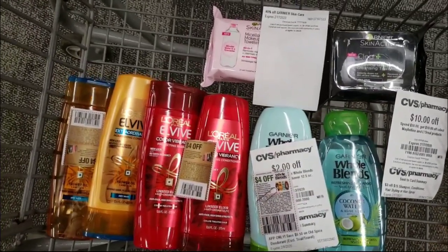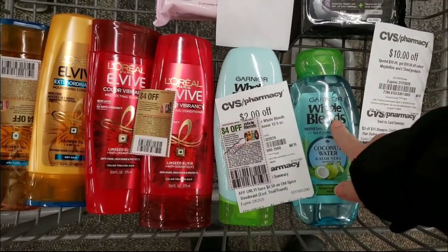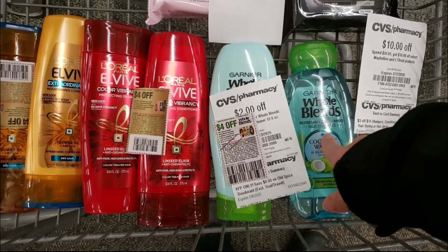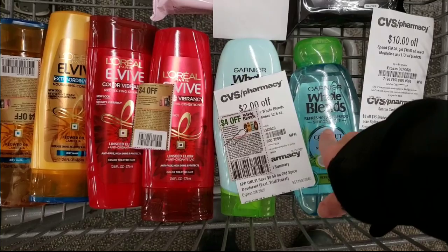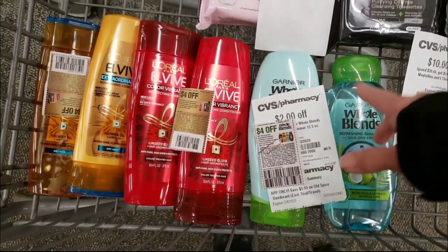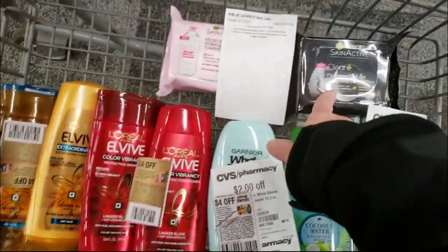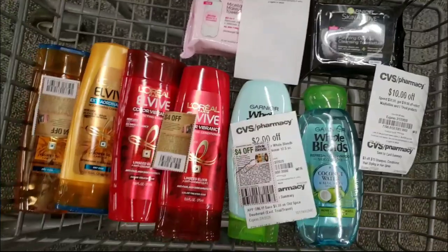Okay, so I was at the $30 without the Garnier Whole Blends, but since these are on sale 2 for $7, and with these 2 coupons I'm only going to be paying $1, I'm going to go ahead and get them as well. But I was at 30 with the 4 L'Oreal and the 2 Garnier. So let's head to the checkout and see how it goes.